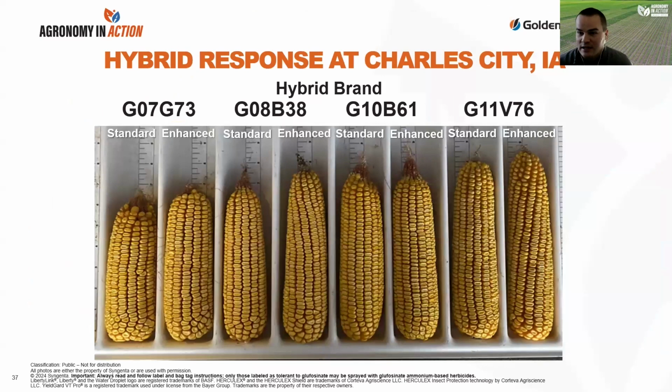Another location in Iowa, these are looking at the ears here, comparing a standard versus enhanced system. You can see how these hybrids are responding a little bit differently. Some of them, specifically the G11B76, probably putting a little bit more kernels on at the end there, a little bit bigger ear. While some of them, maybe that G10B61, is getting a little bit more girth in that ear, similar to that G07, G73, a little bit more girthy ear and also a little bit bigger ear for that specific hybrid as well. So hybrids can flex in different ways, whether that's ear length, kernels around, or even kernel depth.